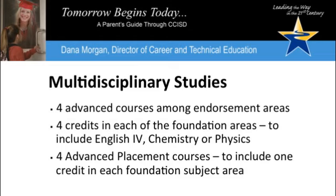The other endorsement area is Multidisciplinary Studies. This is the last endorsement area, and it's kind of a catch-all. If you're not interested, or if you're not sure what path you want to follow, if you're not sure that you want to go into one of those business and industry areas or in a STEM area, then you will have this high school opportunity to explore a little bit of everything. And that's what the Multidisciplinary Studies endorsement offers.